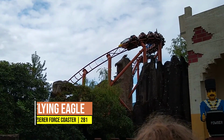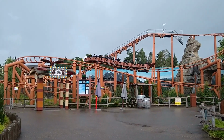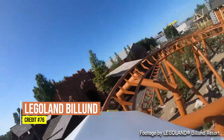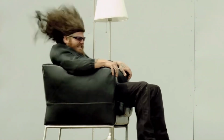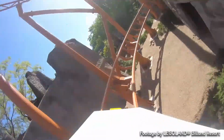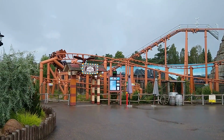At number 17 is Flying Eagle at Legoland Billund. This is just a Zierer Force coaster, the 281 model, but honestly this is a really good family coaster. It runs 2 laps, so kinda like a kiddie coaster, but it combines a small dose of positive forces and a small floater airtime moment as well. The forces are pretty okay, and I like to call this the zigzag ride because of these 2 moments of zigzags, which also provide a little bit of laterals. Overall it feels fast, it has really great theming, and I just have a soft spot for this for some reason.